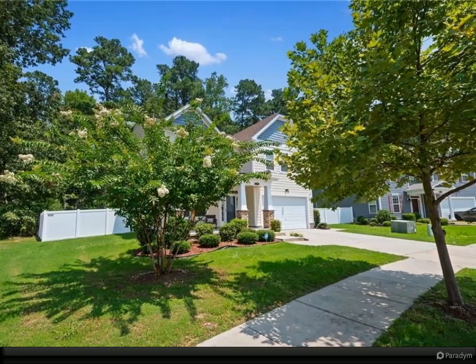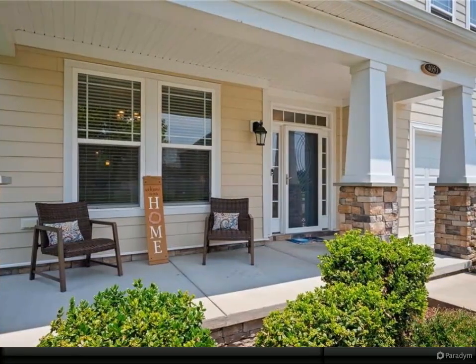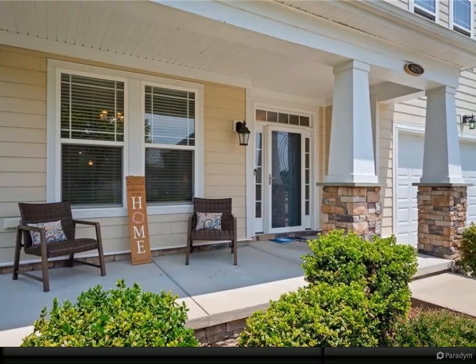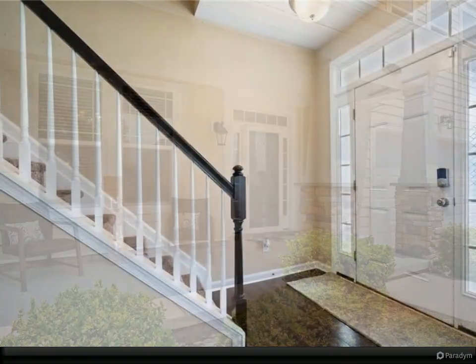The huge walk-in closet is the icing on the cake. Front porch and back porch are generous and the fenced-in backyard offers more than enough space for those summer gatherings. This is the one. Call your agent for a showing today.